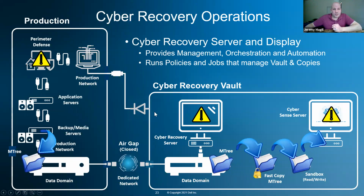Now we have lots of different ways that we can work with you to get the communication outbound from the vault. Things like data diodes, firewalls, things of that nature, to give you one-way communication outbound to your operations center, and vice versa if you want to be able to manage the vault infrastructure from the production environment. So we certainly have ways that we can help you in that regard as well.